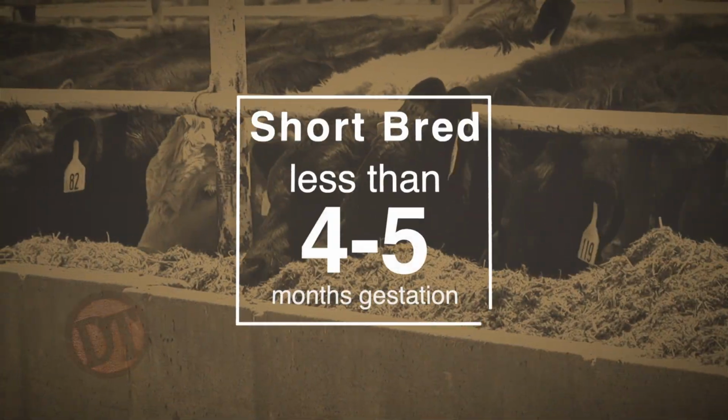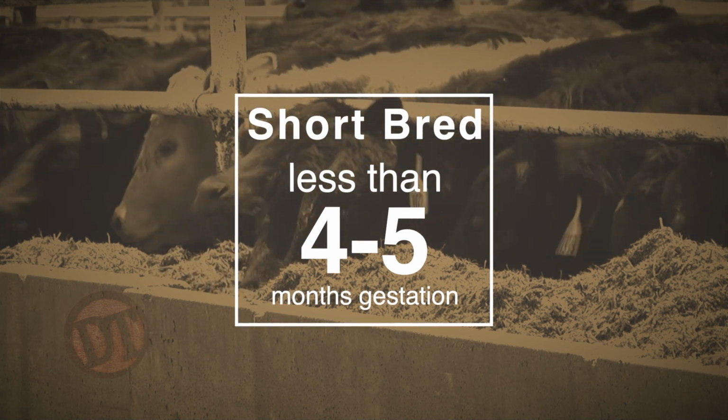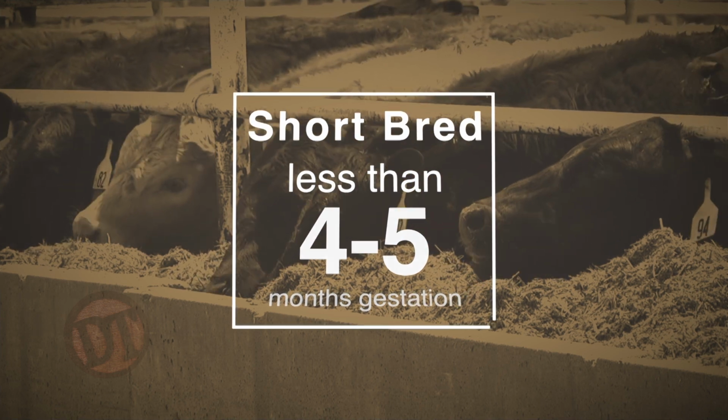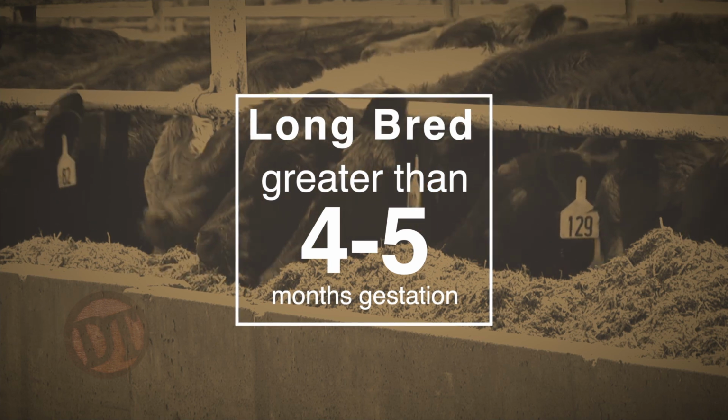Let's first define what we would call a shortbred heifer versus a longbred heifer. The shortbred heifer is one that is less than 4 to 5 months gestation. That means at that point in time, all of the progesterone being produced to maintain pregnancy is coming from the corpus luteum on the ovary, okay? That first 5 months, the CL is producing the progesterone saying, hey, we're pregnant, and it's maintaining that pregnancy. Once we go over that 4 or 5 months gestation, that's when we start to call these animals longbred.